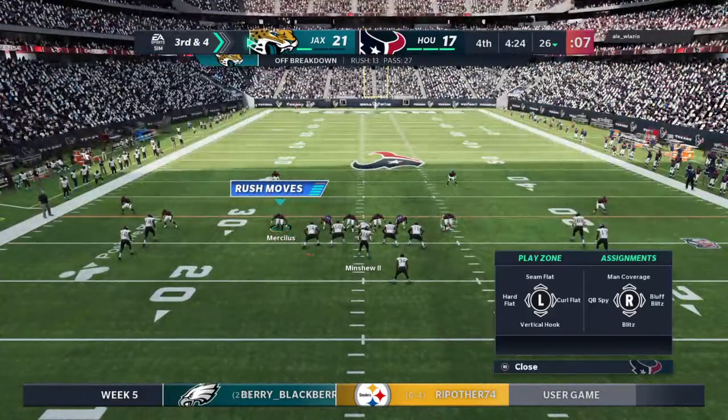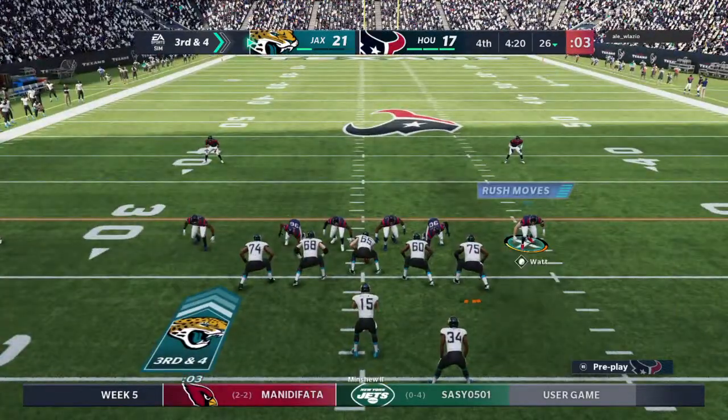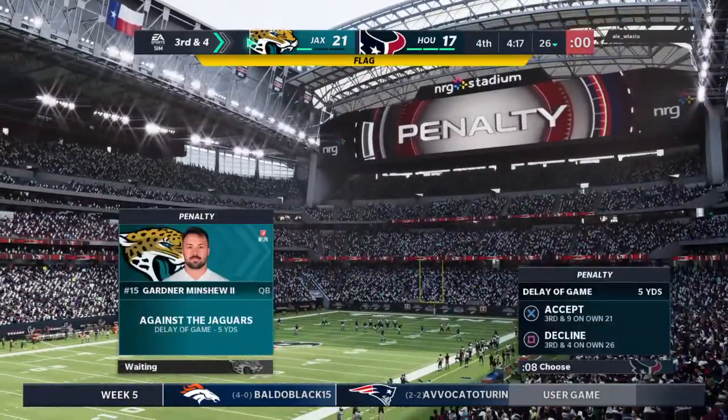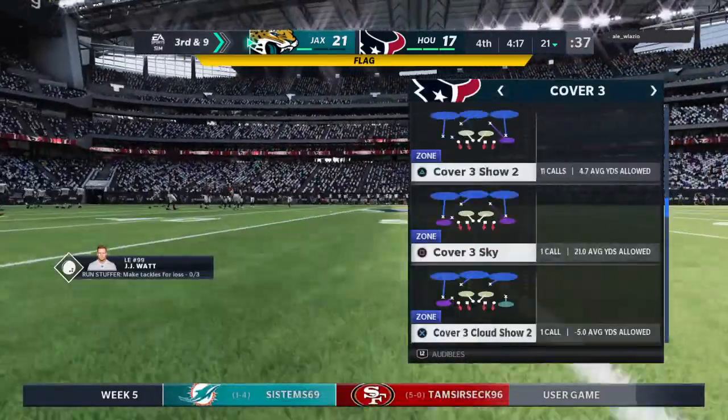The Jaguars on third down. They've hit it 50%, 3 of 6 to this point. This is 3rd and 4. And the play clock is going to run out here. They're in no hurry to get a play off. And that'll set them back 5.